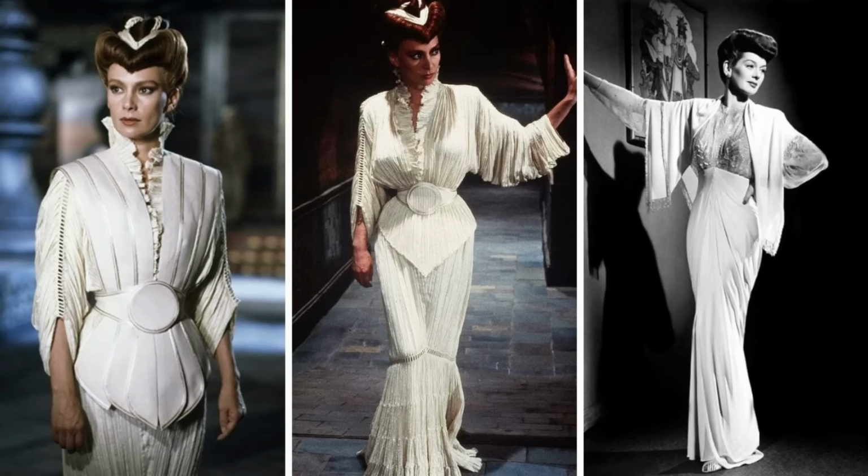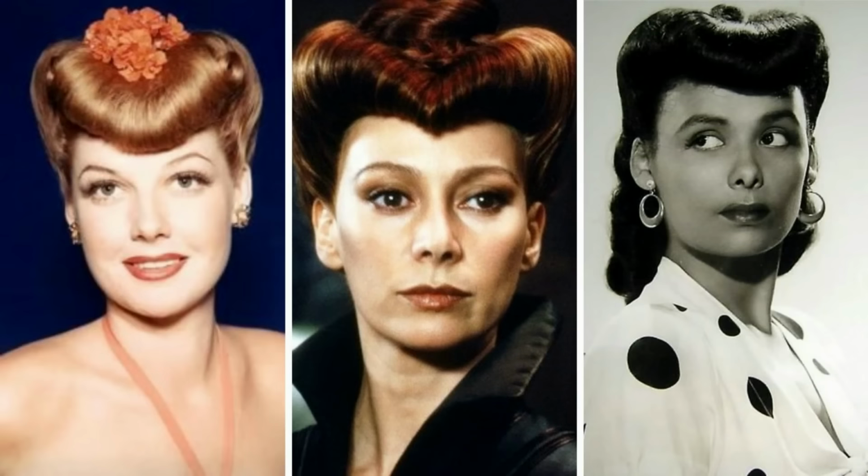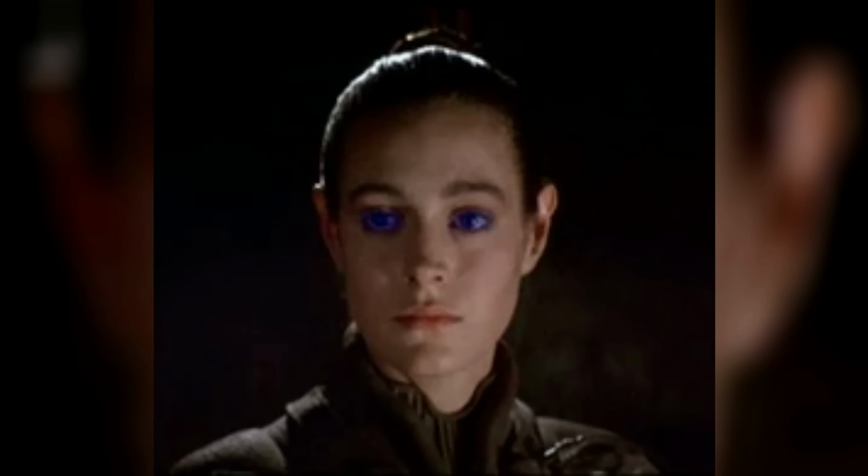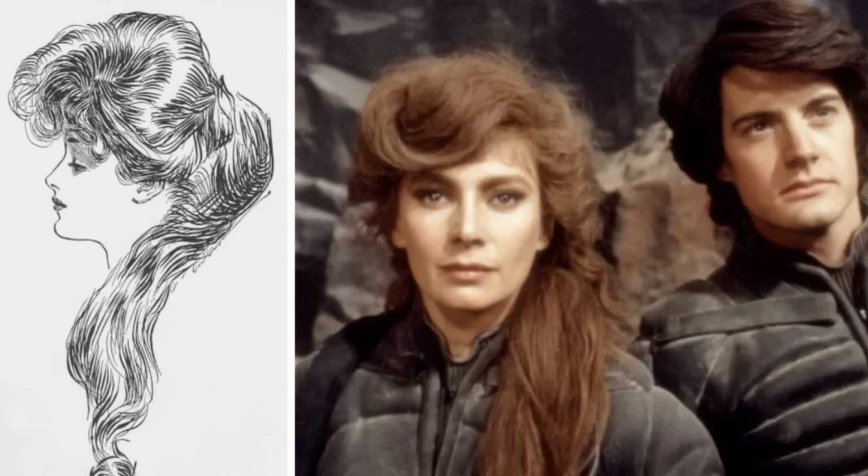Jessica's 1940s pin-up style updo, complete with forward-rolled bangs or bumper bangs, caught my attention. It's intriguing to note the similarity with actor Sean Young, who sported similar 1940s bumper bangs while playing Rachel in 1982's Blade Runner, only to later portray Paul's love interest, Chani or Cheney, in Dune 2 years later. Building on the earlier mention of the Gibson girl, Jessica's half-up, half-down hairstyle bears a striking resemblance to this 1901 pen and ink illustration by Charles Dana Gibson.